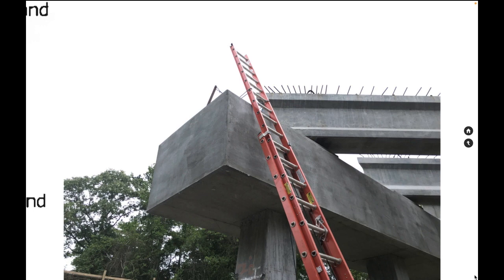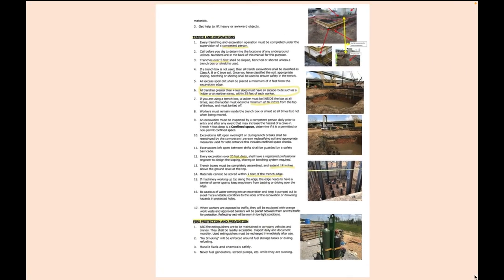This is an example of an extension ladder being used properly. It's tied off at the top. You can see there's more than 3 rungs above the landing. And it's rated, on the side there's labels. The labels tell you what it's rated for.